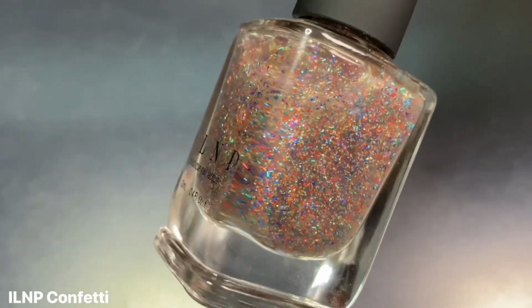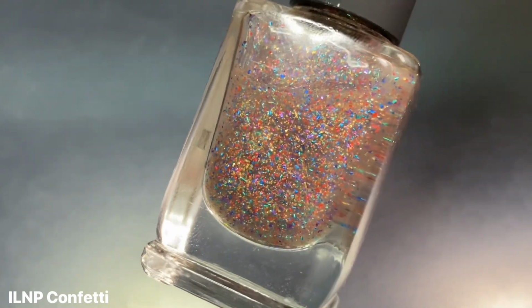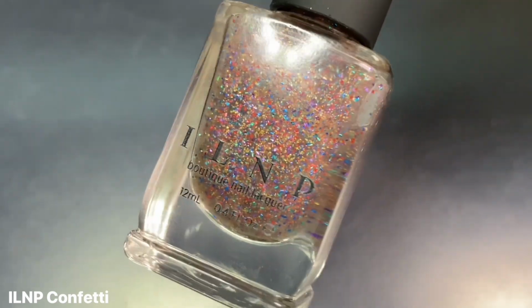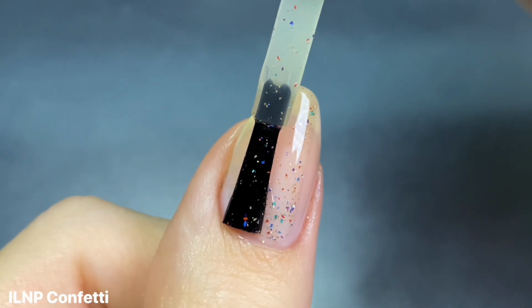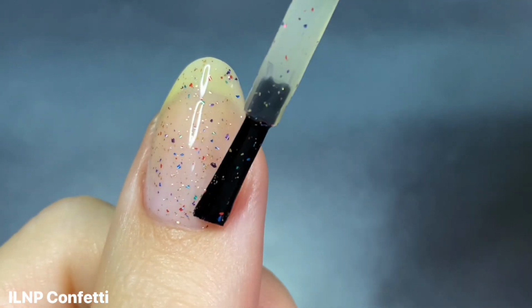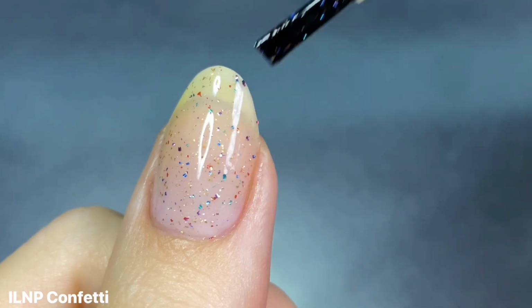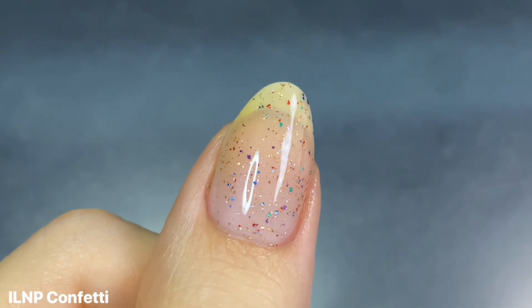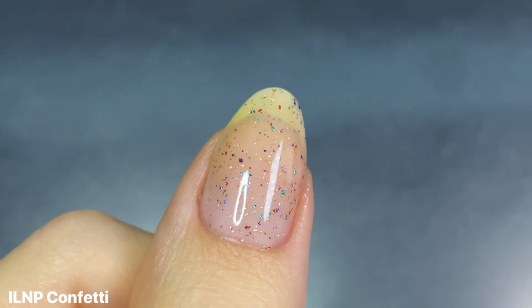And the last ILNP topper I have is Confetti, which is a rainbow mix of metallic flakies in a clear base. And I mean an actual mix of rainbow colored flakies, not rainbow as in they're holographic. This one is so fun and I especially love wearing it in the summer months. I really love how bright the flakies are in this one.